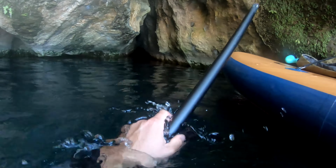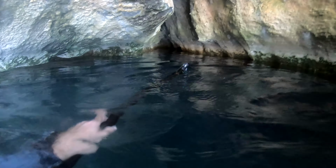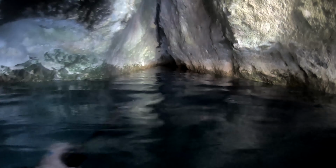Armed with nothing but a dive knife, a paddle, and a flashlight, I was going to swim into this cave with no mask, can't see anything below me. This is probably one of the craziest things I've ever done in my life, and I joined the Marine Corps.